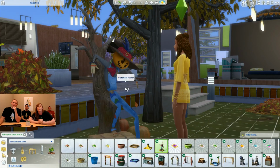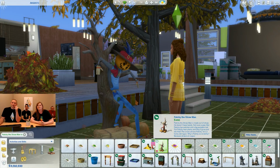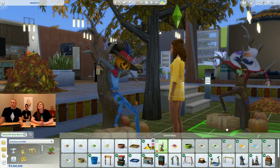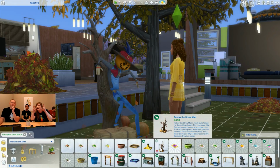Oh wait, really quick before we go in, just so you know, we have a couple color variants on Patchy. Oh, there it is. There it goes. No, that's more than I was expecting. Oh, I would just do it through here. Yeah, we'll do it through here. So like we have a pink one, and then we have a red one. So we have a couple options. Yeah, and then his live version will match that. So whatever Patchy you've put on your lawn will come to life in that color. Hold on.